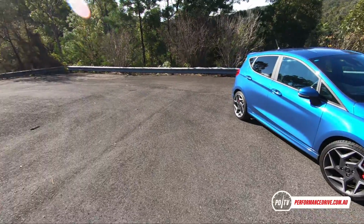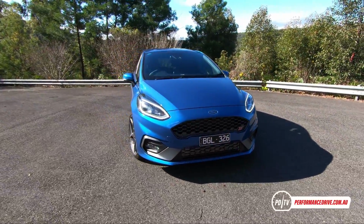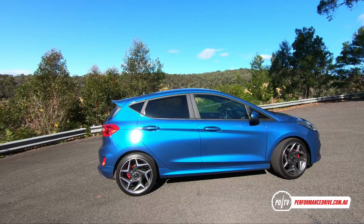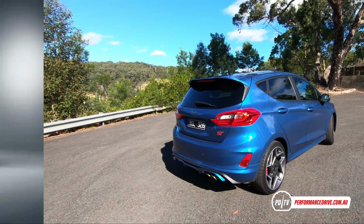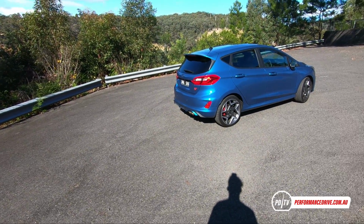So the previous, sorry about that wind, it's quite a windy day today. I've tried to find a quiet spot down here, but if there's a big gust of wind, I'll try and stop talking as it goes past. But yeah, the biggest thing you'll notice with this new model is the 5 doors. So the previous model was a 3-door model only. That immediately opens up the market because it makes it slightly more practical having the 4 main doors and then the hatch lid at the back.